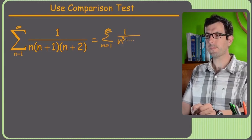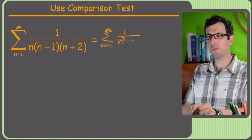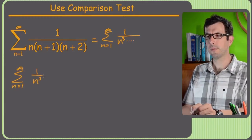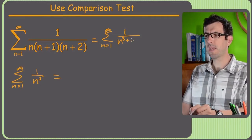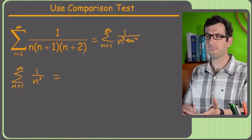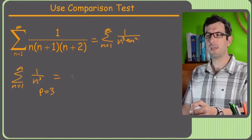So for this one, we want to compare this to the p-series this looks a lot like, which is 1 over n cubed. So the question is, how does this one compare to n cubed? As you can see, there's n cubed, and everything's positive here, so I've got an n squared term, and maybe it's got a 2 or a 3 in front of it, not sure. Point is, though, it's got some other stuff. So in this one, I don't actually need to list out all the terms. I know that this one converges because it's a p-series with p equals 3. You know, p is greater than 1, therefore this one definitely converges.